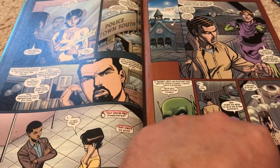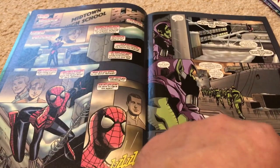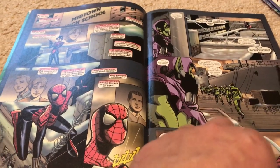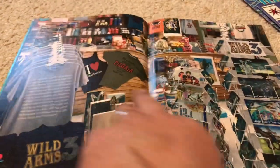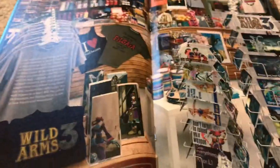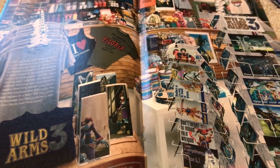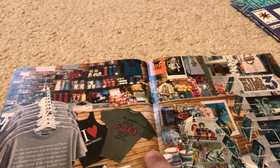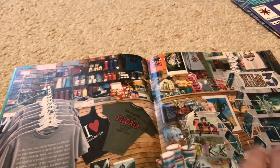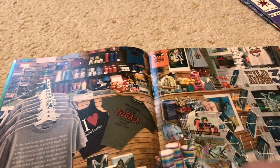That's Green Goblin, I guess. Norman Osborn. What's this? This is Wild Arms 3. It looks like a comic book store before the Funko Pop, and look what you could buy in the comic book stores back then: cups, t-shirts, keychains, bandanas, Crocs. They didn't, now it's just nothing but Funko Pops.